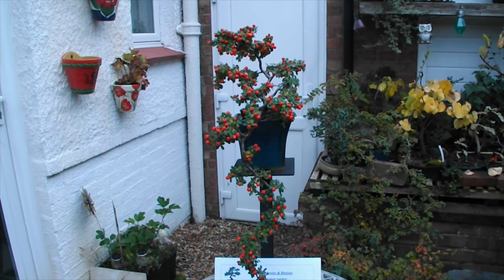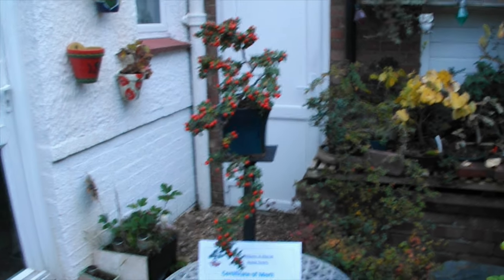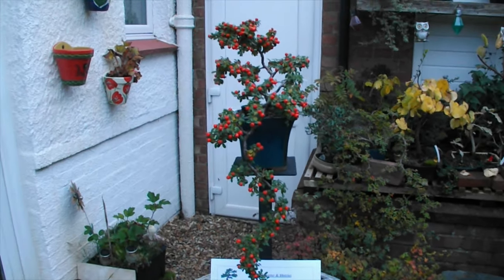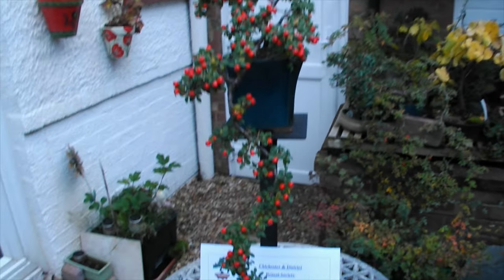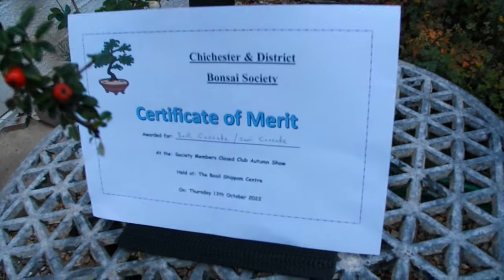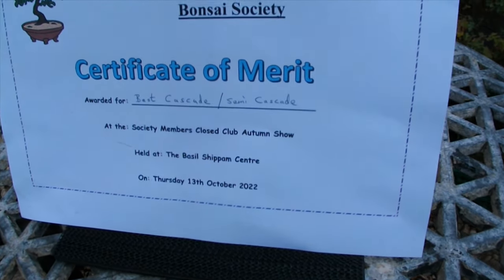Well, it's the morning after our club show, and before I post these online, I thought I'd show you a little bonus for me from last night for this Cotoneaster. If I scroll it down here, we can see I got a certificate of merit for the best cascade or semi-cascade.